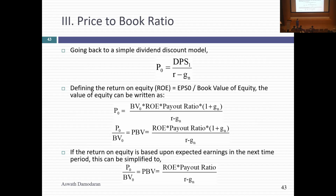So we talked about PE ratios, we talked about PEG ratios. Let's finish one final equity multiple, price to book. Price to book is perhaps every value investor's favorite pricing metric. For the longest time, Berkshire Hathaway, Warren Buffett would give you the price of the stock and he'll tell you what the book value did during the year.